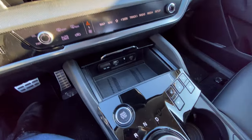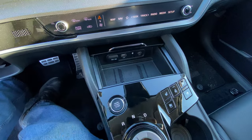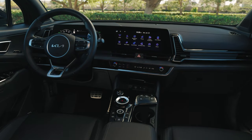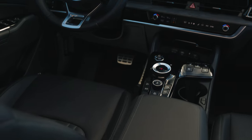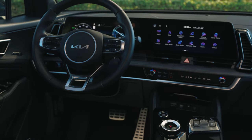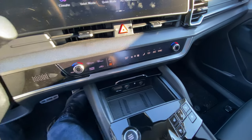And a couple of USB ports here, a 12 volt port up front. I've got your iPhone and Samsung phone charging mat here, which works well. Then again, the HVAC system. So this is kind of a mix of touchscreen and knobs. The knobs are for volume and power, but you do have an HVAC system where you can change things all here, which works really well.